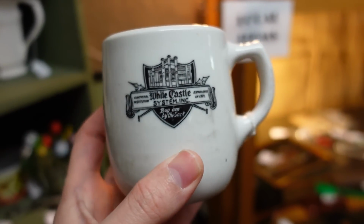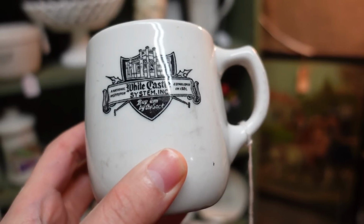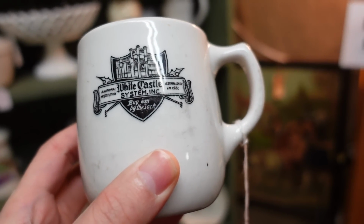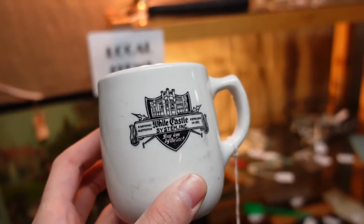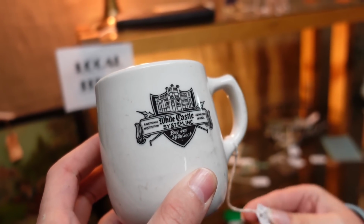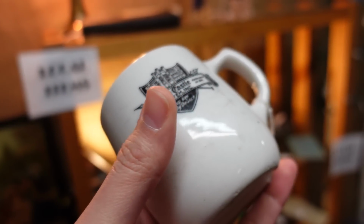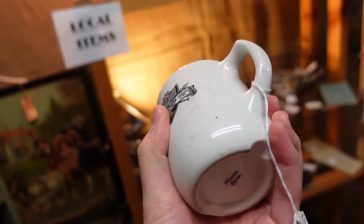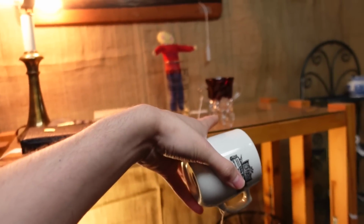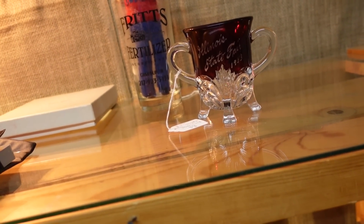So I saw a White Castle system plate at the flea market the other day. And I thought it was like some sort of transit system. Oh, you found a White Castle mug. Yeah, it's the restaurant. Oh yeah, I look for those. I'm so happy because I have a Steak and Shake mug and now I have this one. Yes, you do. $6.50.